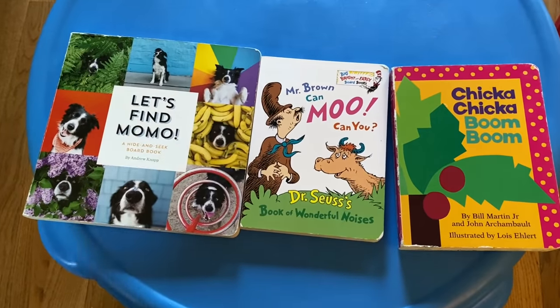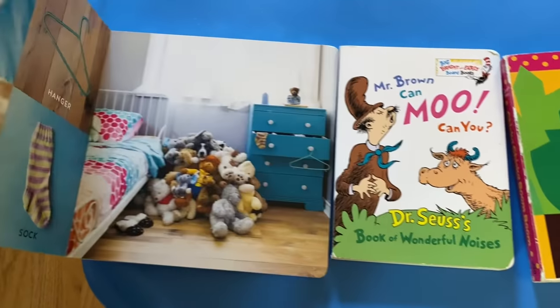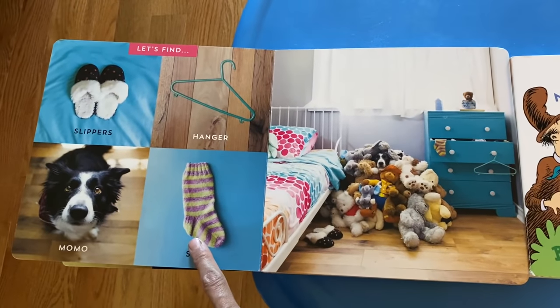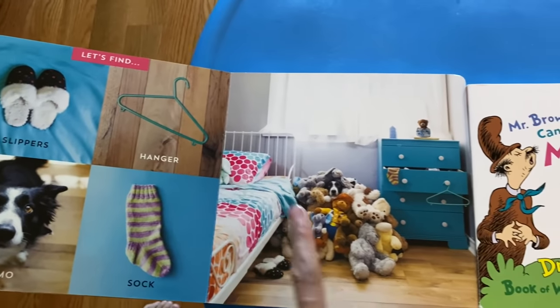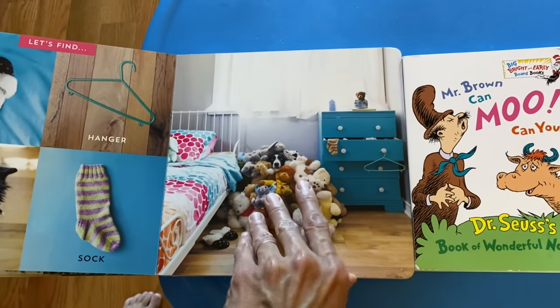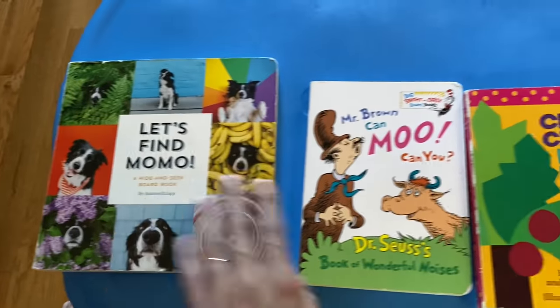Next, I have some books on the shelf. I like reading at least 3 books a day so that I am focusing on developing literacy and language. Here we have a Momo book, Finding Momo. This is good for visual discrimination as the child has to find the objects in a picture. And they just have so much fun finding the objects, and this is one of our favorites. We love these Find It books.